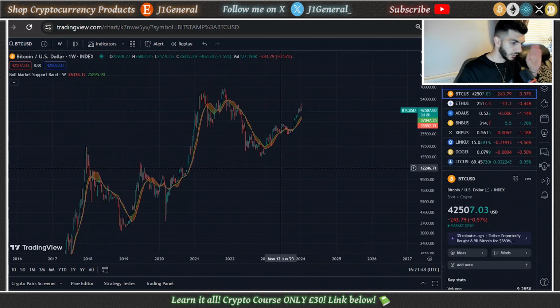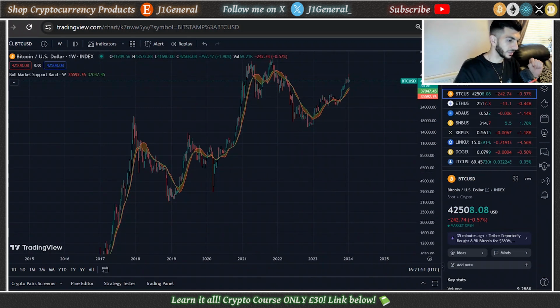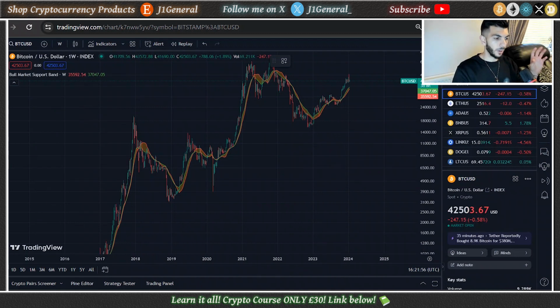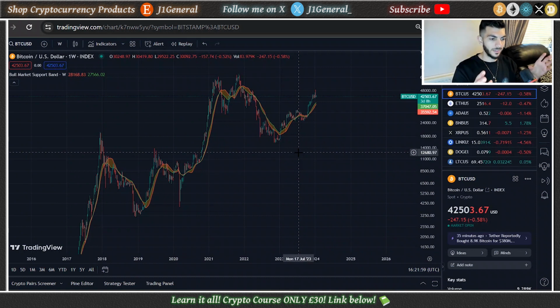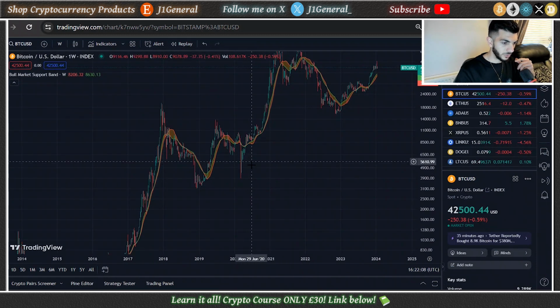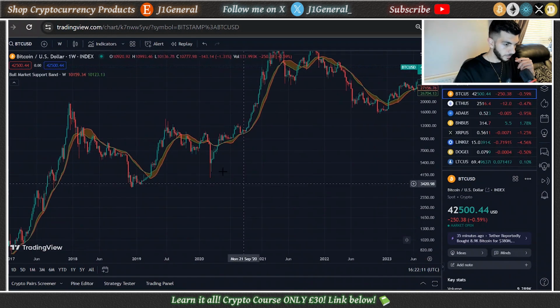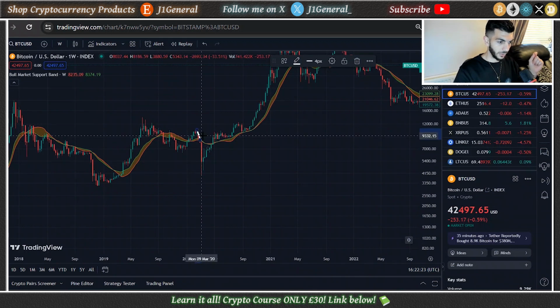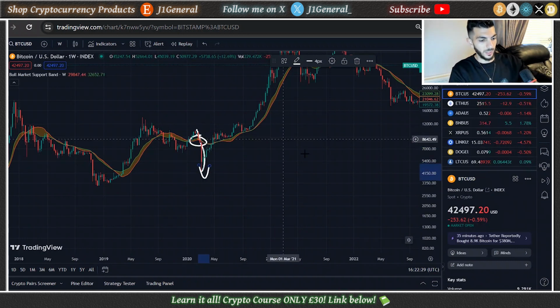So let's take a look at the previous cycle to see that in February of the halving year, Bitcoin price always has a magnet that essentially pulls price into the bull market support band. So if we take a look at last cycle and we go into 2020, which is right here, you can see that January was a great month for Bitcoin in the halving year. However, when we got to February, price pulled back down into the bull market support band before the floor got swept out by the pandemic low.